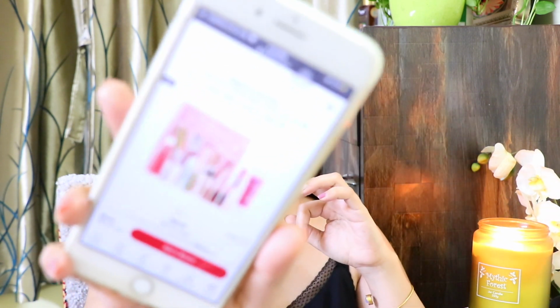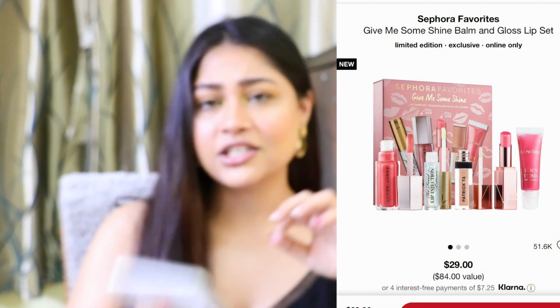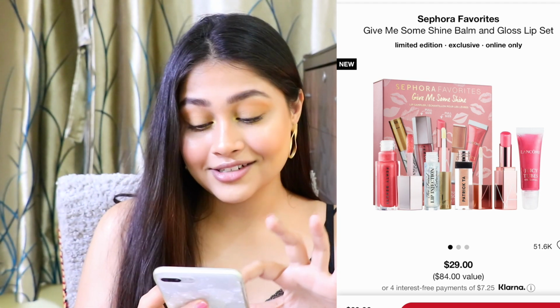She put up this post saying that she is taking pre-orders from Sephora US, and I was like, that's my time. And I did not really plan on buying anything. I was just checking the website out, and I happened to find this set. So this is such a value for money, and I'll tell you exactly when I ordered and how this thing happened. So I took this screenshot. I'll mention it on the screen because you can't see it here.